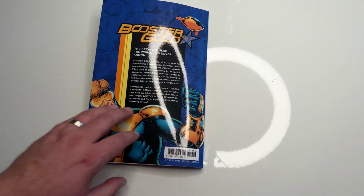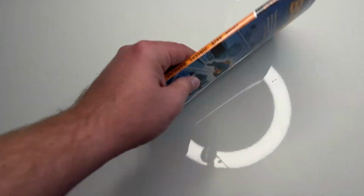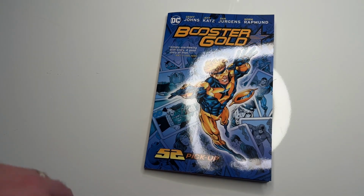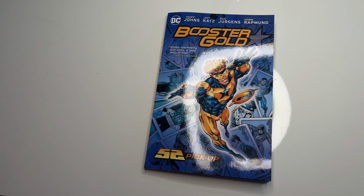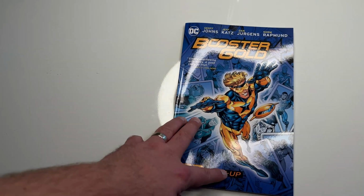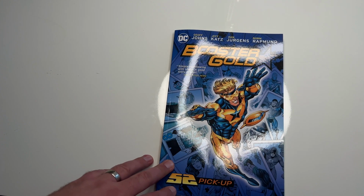So am I bummed that this is the first 6 issues only and not the full 12 that Geoff Johns and Jeff Katz did? Absolutely. But I'm hoping they reprint Volume 2. This one was obviously reprinted because of the announcement of the Booster Gold TV show that's coming to, I guess, Max, whatever the new HBO Max is called, from the DC Universe, from the James Gunn-verse. But this is reprinted to give everybody an idea of what that is going to be about.